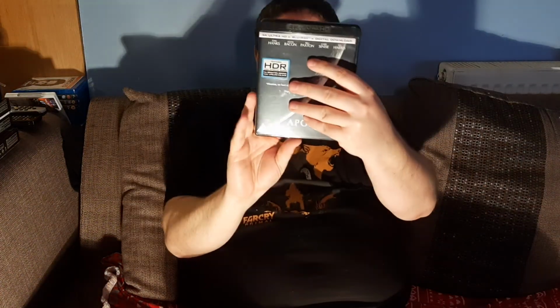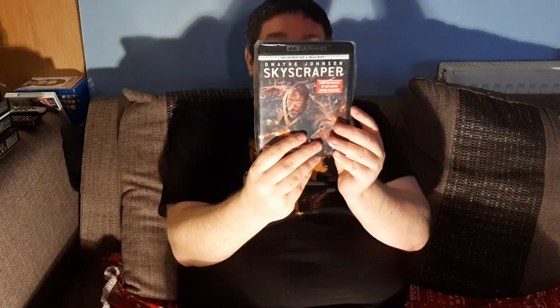Apollo 13. Another classic I picked up in HMV for 9.99. Skyscraper. I picked this up at CeX. I haven't watched it all the way through yet. I turned it off halfway through, but I will get around to that. Black Panther. Everybody hates this film. I don't know why. I think it's an okay film, and the 4K on it is absolutely stunning.